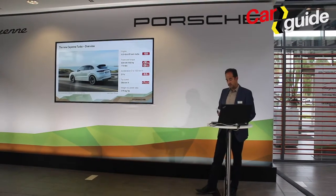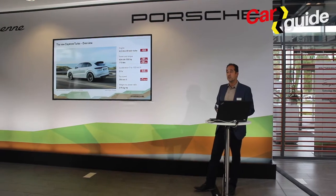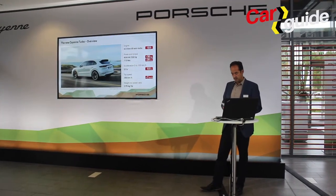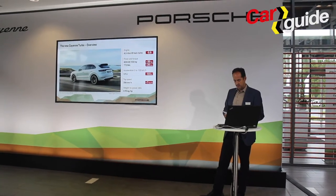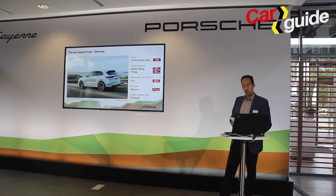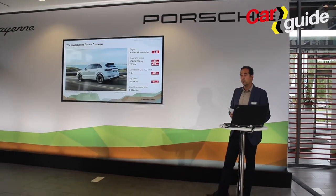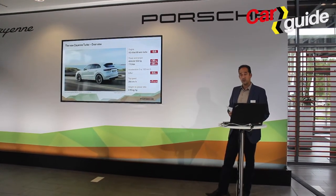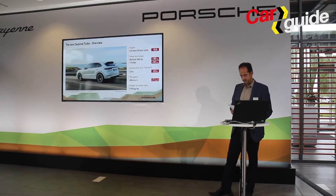The V8 twin turbo engine outputs 550 HP and has a torque of 760 Newton meters on the crankshaft, which is 30 HP more and 20 Newton meters more than the previous model. Using launch control, the acceleration is done in only 3.9 seconds from 0 to 100 kilometers per hour, and its top speed is 286 kilometers per hour.